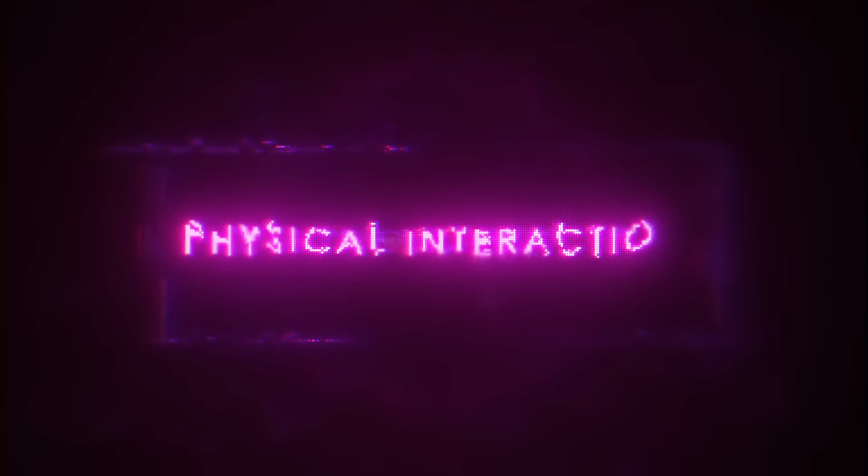Links for that below. But it's also a great technique for green screen shots, using lights in the same direction or color as your background to help ground your actor in the environment. This can be a very simple and easy thing to do, and it really makes a difference with your VFX shots. Next up is physical interaction.